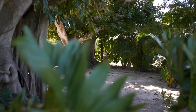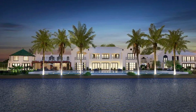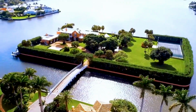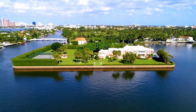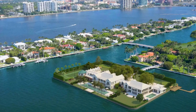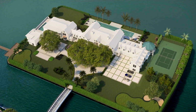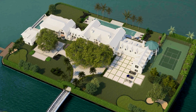The proposed restorations would include the additions of 2 pools, a 6-car garage, and 18,000 square feet of living space. It's a 2.2-acre parcel with a lit tennis court, which is a sizable amount of land for Palm Beach despite the house being stuck in the past. It is not exactly the most private of islands, but even so, it can only be reached by boat or a short bridge, so you'll still feel far away.